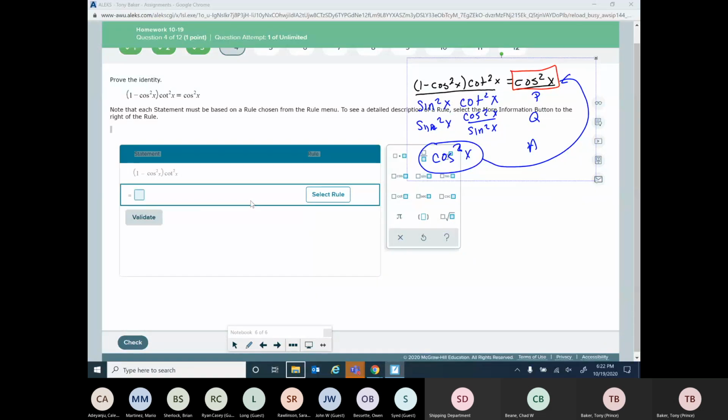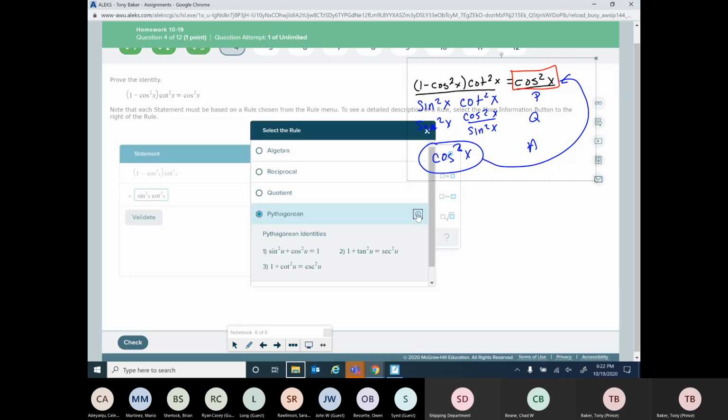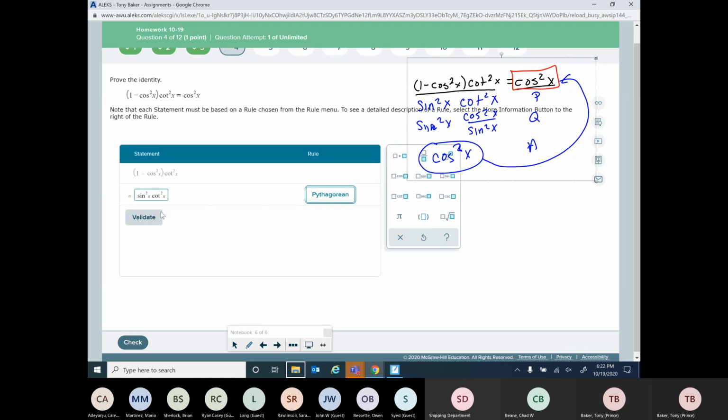Okay. So over here, my first step was sine squared x, and then cotangent squared x. And the rule I used was Pythagorean. And notice the same thing. They got that little I mark next to it, and that's going to give you all those rules there too, just to make sure you were doing them correctly. So that's Pythagorean.